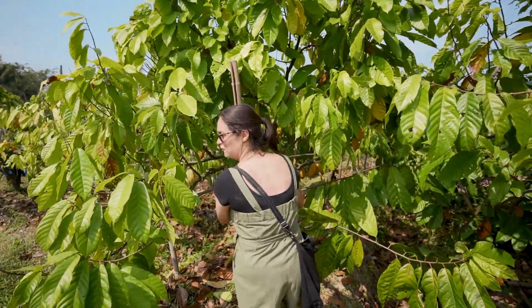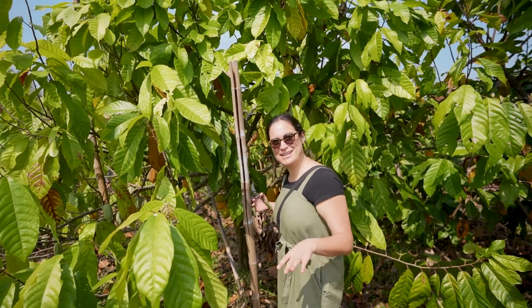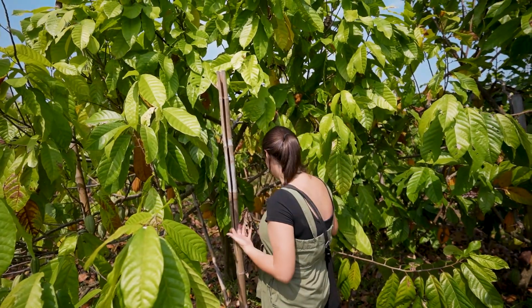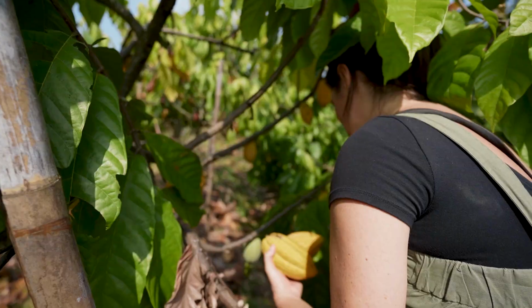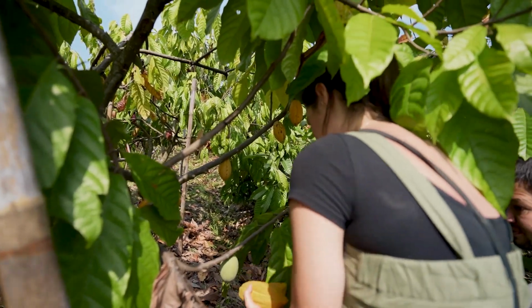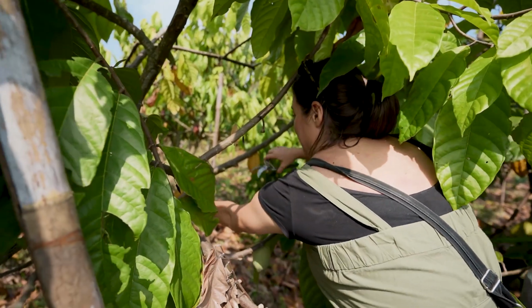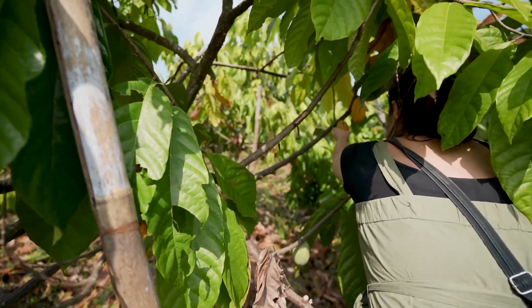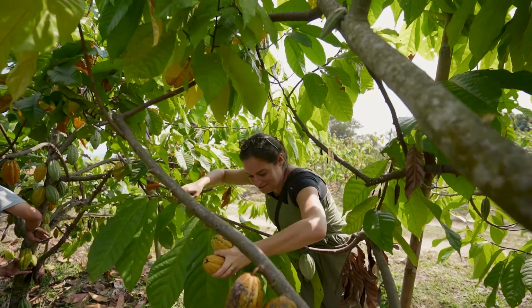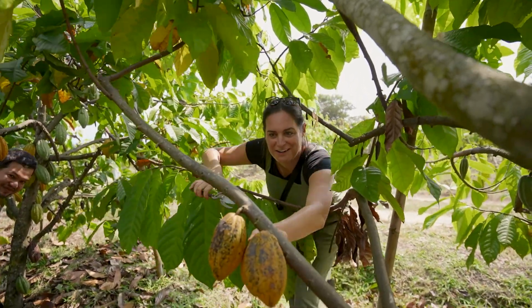And so we're looking for something that's 70% yellow? Yes, 70%. So like all of these are fine, right? Yes, these are all good. I can drop them or are they delicate? You could drop them, very fine. And there you have it. I'm officially a cacao farmer.